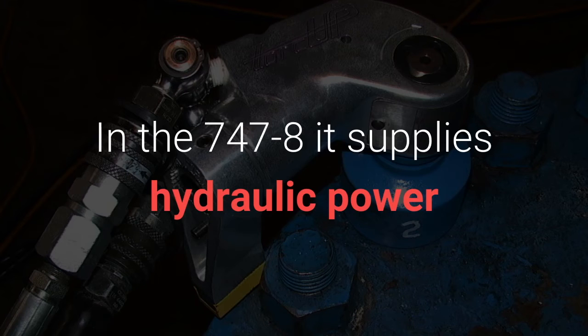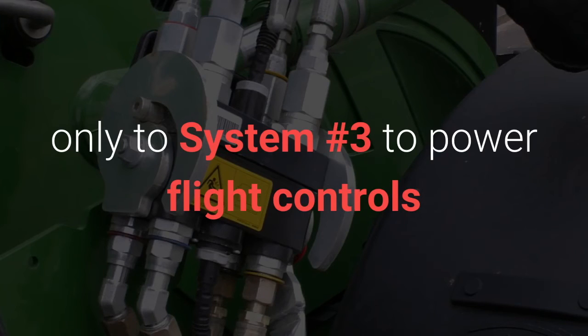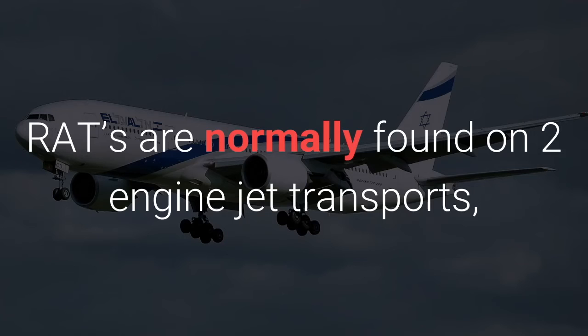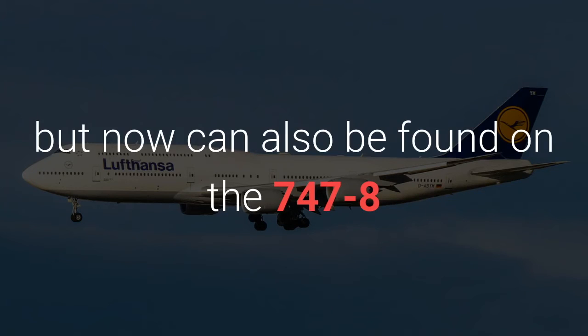In the 747-8, it supplies hydraulic power only to system number 3 to power the flight controls. The RAT does not provide any electrical power on the 747-8. RATs are normally found on two-engine jet transports, but now can also be found on the 747-8.